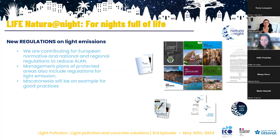Also, in the private sector, we are implementing an award. This is the award Night with Life, and we are trying to promote this award for hotels and restaurants that apply good practices on their external lighting infrastructures. So we are working with both the private and the public sector in order to minimize this impact on biodiversity. Next one, please.